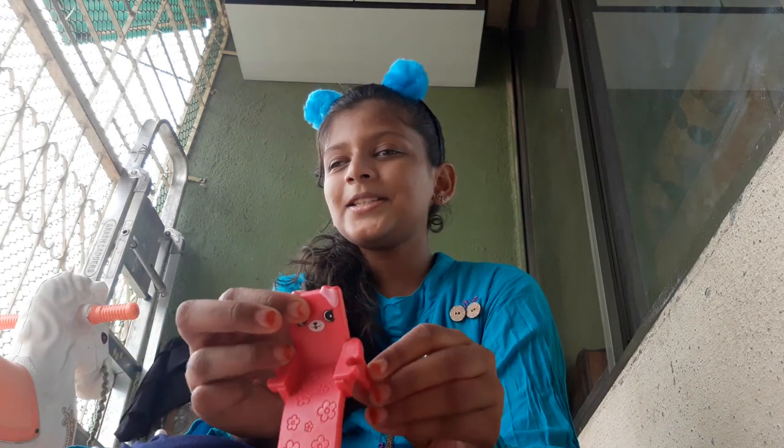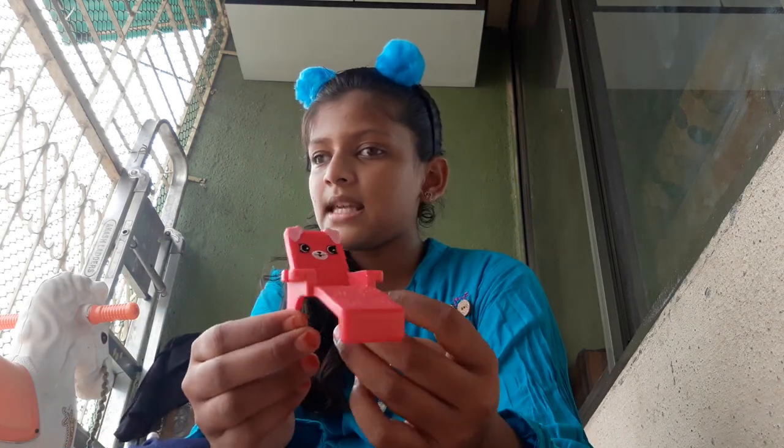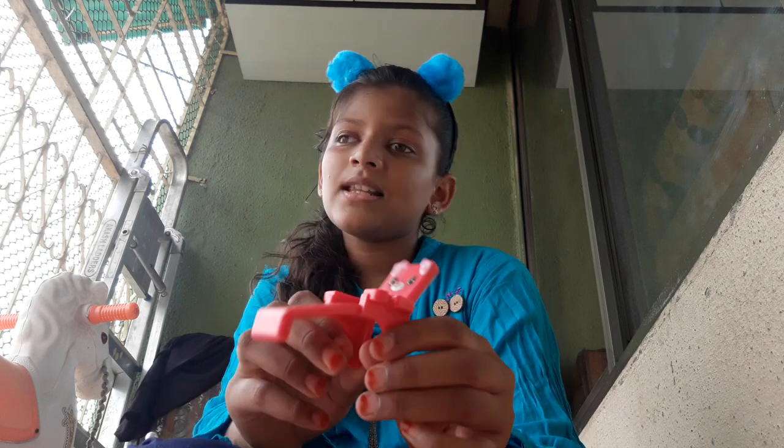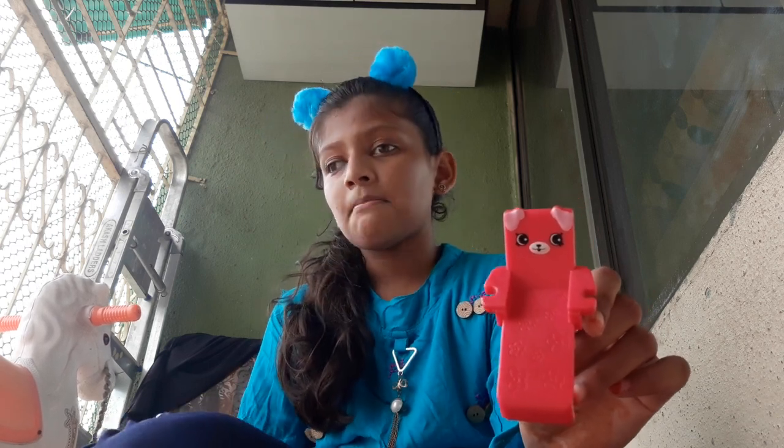Okay, now I'm gonna show you guys my Shopkins happy places. This is a cute relaxing chair. This is my Shopkins happy places. And this is a cute relaxing chair. I'm not sure if it is a Shopkins or not, because we got this in the McDonald's. Tell me down below in the comments.